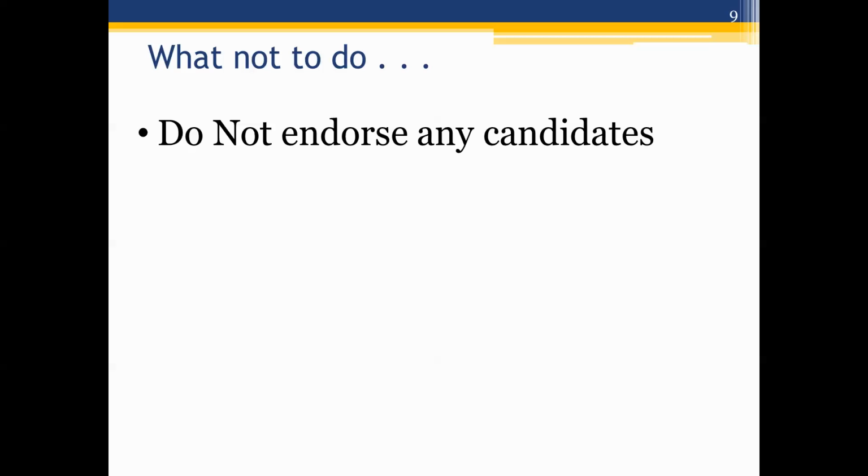There's a list of what not to do. One of them, we kind of spoke to in terms of partisanship. We're nonpartisan, but we also cannot endorse any candidate. Again, we have to be very careful with that. It's one thing if you personally endorse a candidate, but if you're going out on behalf of the NAACP or on behalf of your fraternity or sorority, endorsing a candidate can be seen as your organization endorsing a candidate. By all means, when you're doing this work, do not endorse any candidates. That will actually have a negative impact on our tax status.